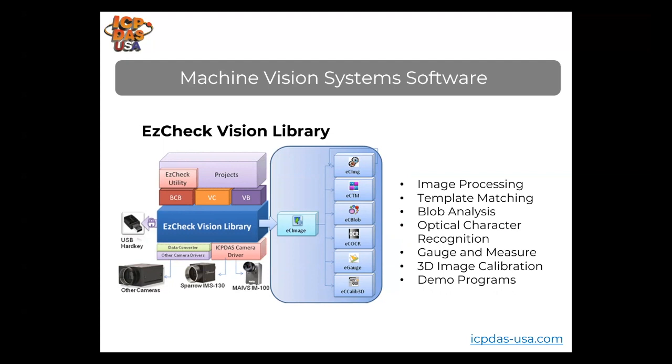Optical character recognition allows for recognizing letters and numbers in English, Chinese, Korean, and Japanese. Gauge and measure allows for providing measurements of shapes based on their edges. The 3D image calibration library allows you to unwarp skewed or warped images.